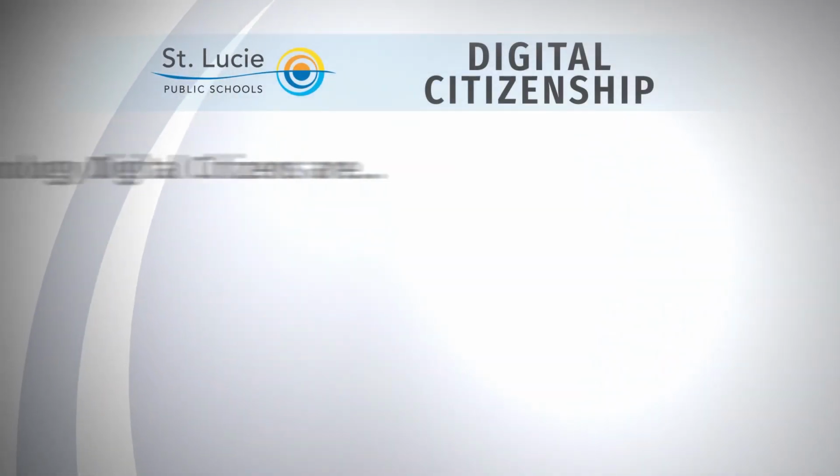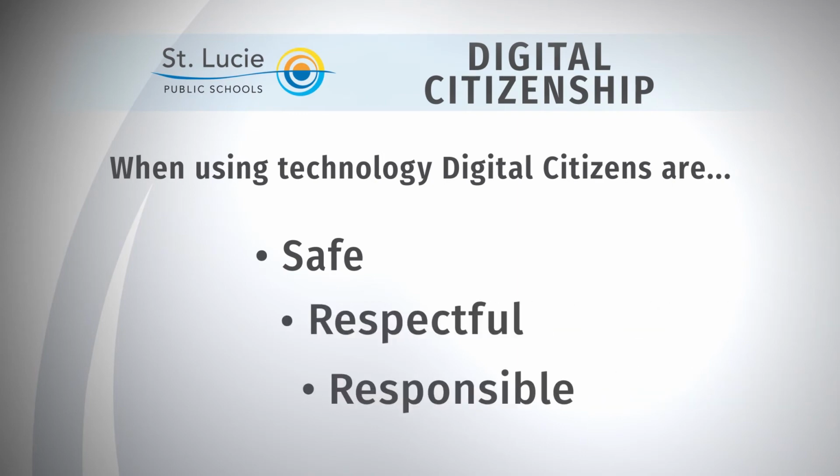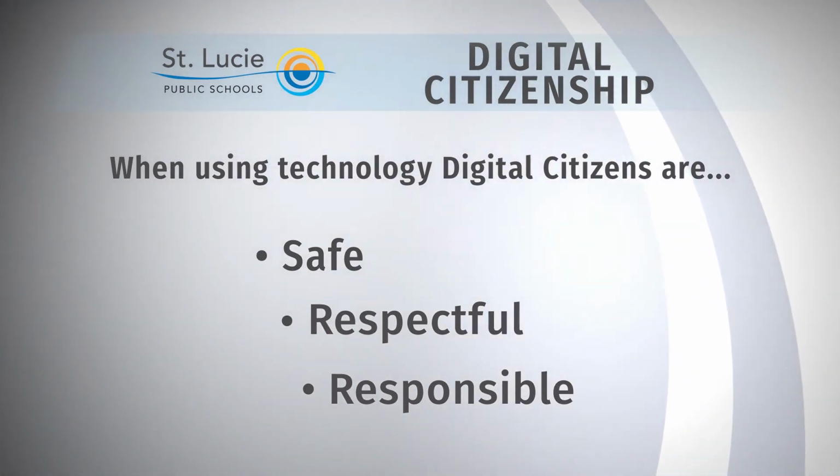Digital citizenship. As students begin to log on for learning, we want to make sure they are good digital citizens. When using technology, students should be responsible, respectful, and safe. It is so important that we use proper online manners and respect the online learning expectations outlined by your child's teacher. This will allow for distance learning to be a great experience for all students, parents, and teachers.